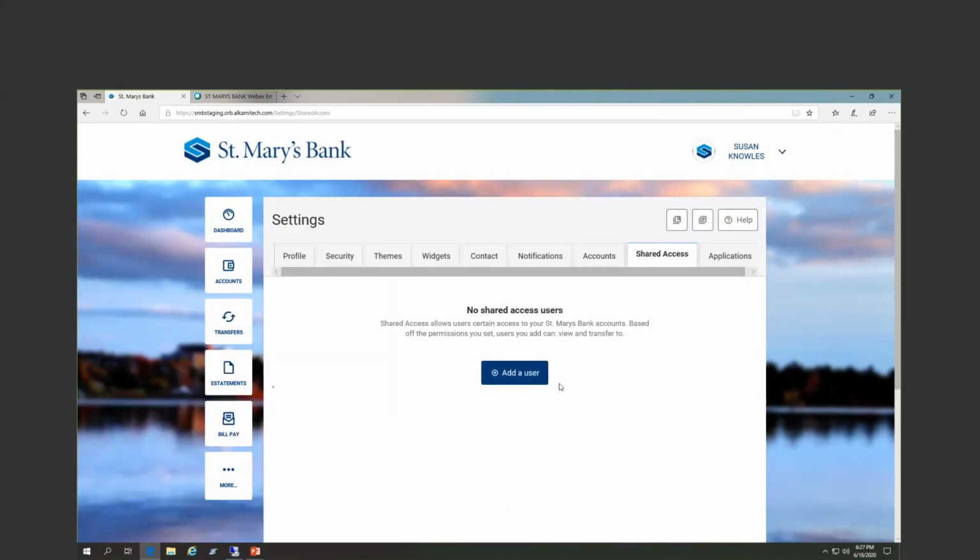You could also do this if you have perhaps a minor child who's driving the car that you have the loan for, and you want them to be able to see when the payments are due and how they post, or to transfer into the account.